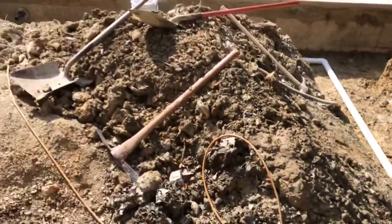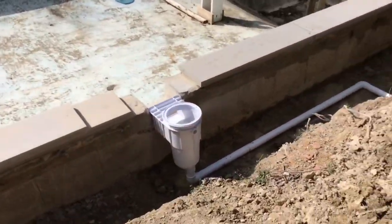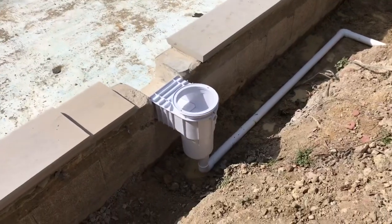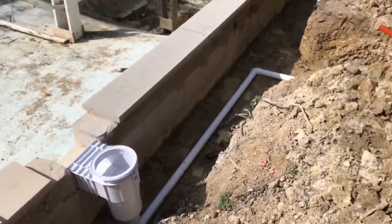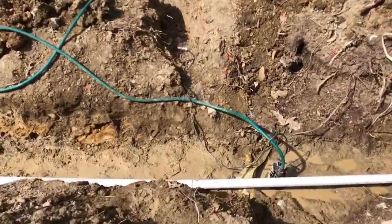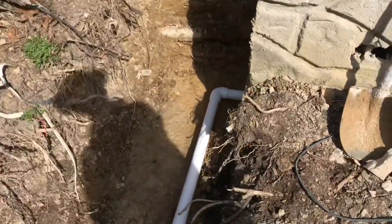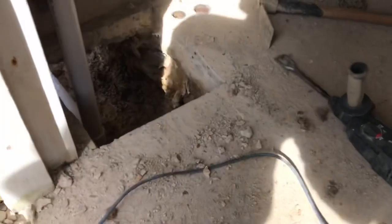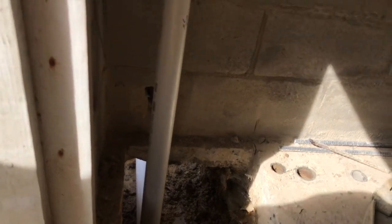All right, we got skimmer number 1 all dry fitted. So we got it sitting in its hole over there, and then we got 2-inch line dry fitted from the skimmer over around the corner through the main ditch, going back to the pump house and underneath the pump house floor, and then up through the access hole here into the pump house.